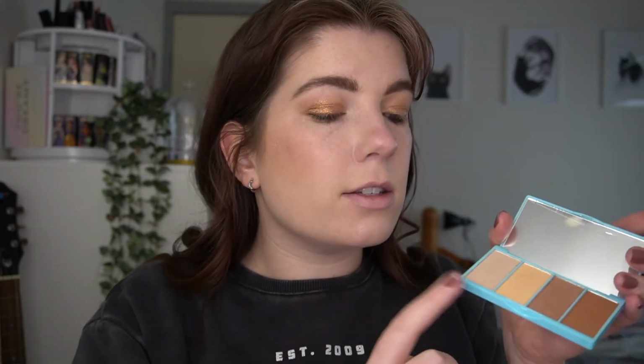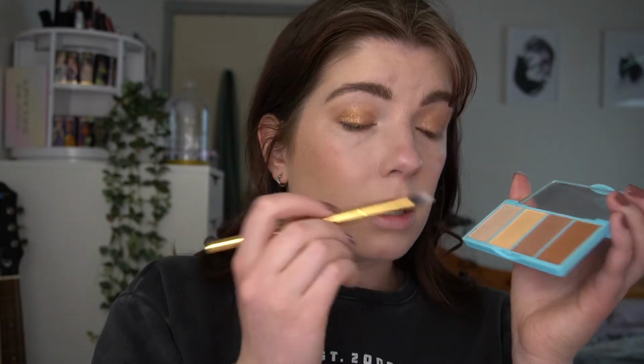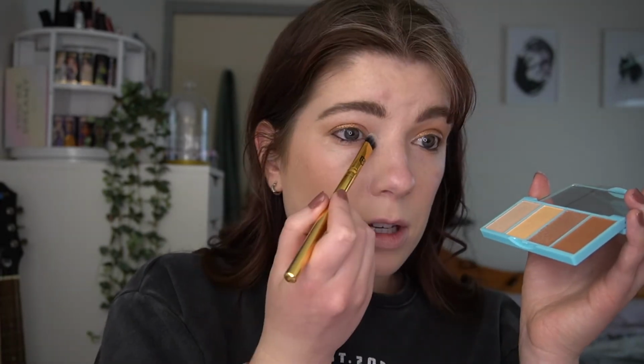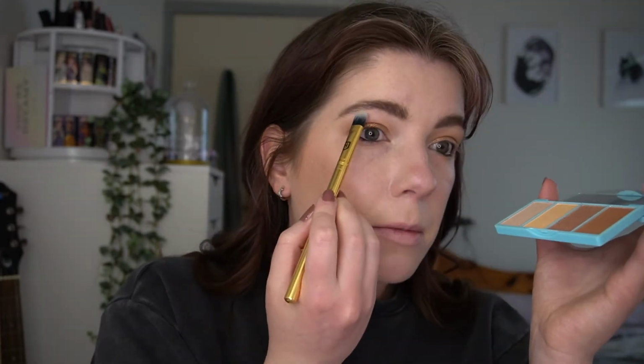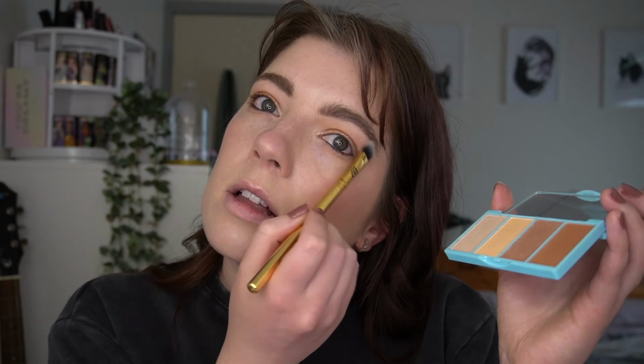Also, I just wanted to pop back into this palette here and take this shade on the end, just with a flat shader brush. I'm just going to pop this in my inner corner, because I forgot to do an inner corner highlight before. Absolutely adorable. I might pop some of it on my brow bone too, just faintly dust it along.